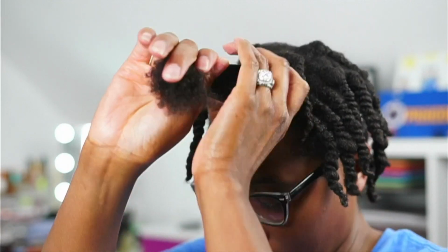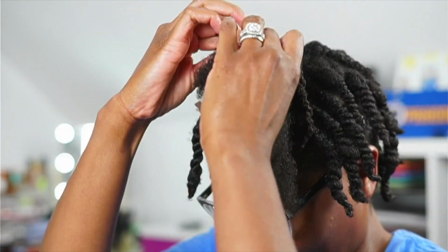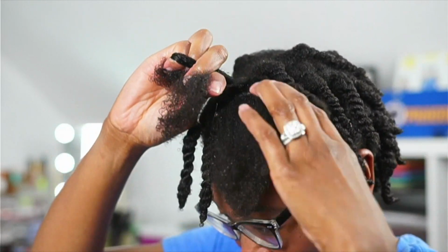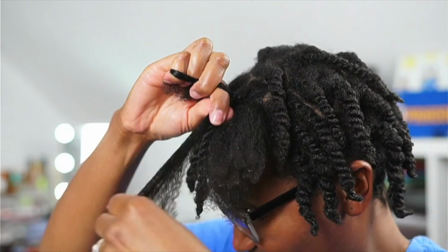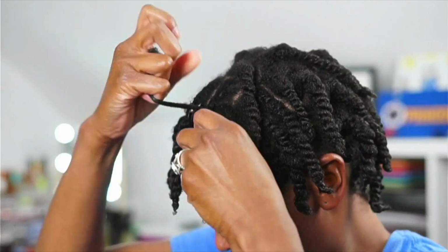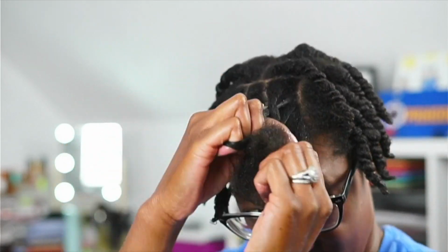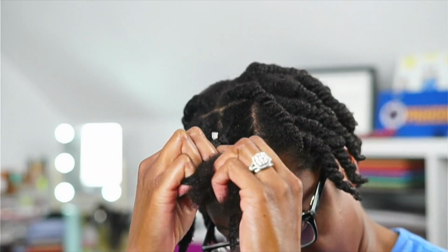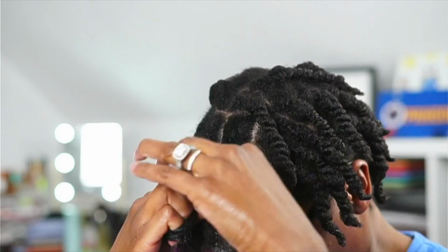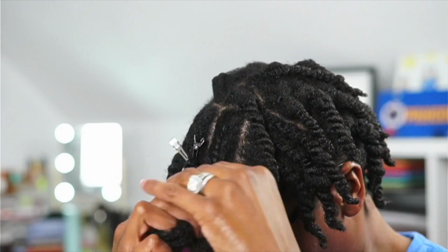So I realized that at some point I was just blabbing away with no microphone on. But in terms of my first impression of using the Curl Smoothie and the workability of it, you just saw that my brush was able to glide straight through my hair. My fingers are gliding straight through my hair without issue, and it's easy to work with.